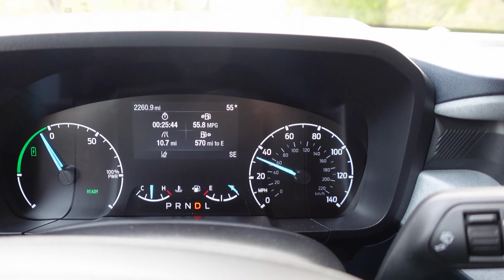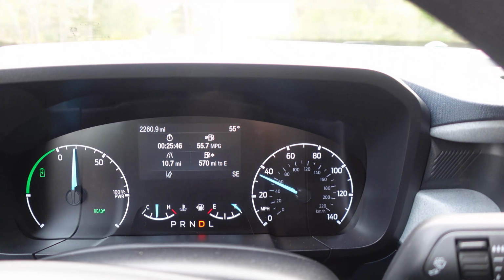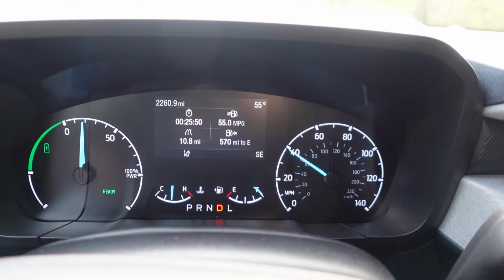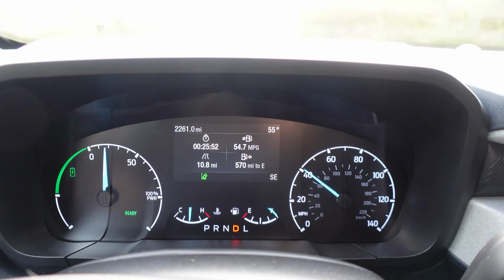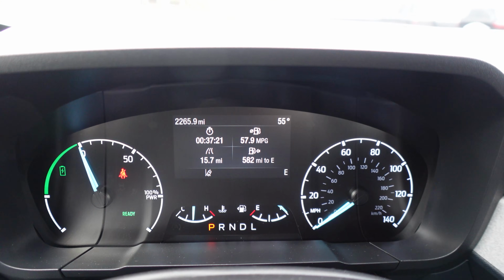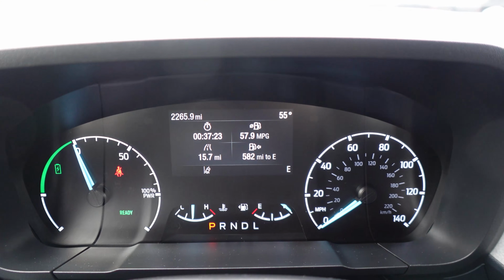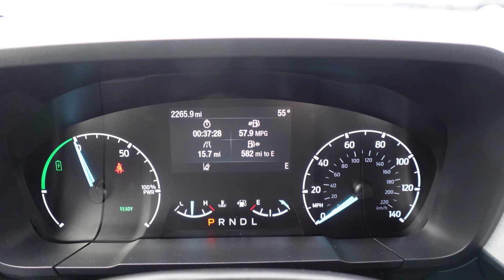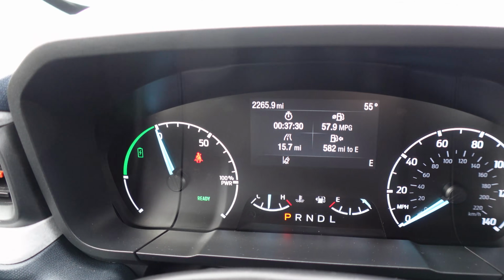We're at 55.8 MPG. It's over 56, but it's dropping slightly as it goes up a hill. The range is going up. What? 15-mile drive later, I am officially impressed at how efficient the Ford Maverick Hybrid is. Indicated 57.9 MPG. Range went up quite a lot, almost 600 miles on a tank. It's all because this thing is a hybrid.